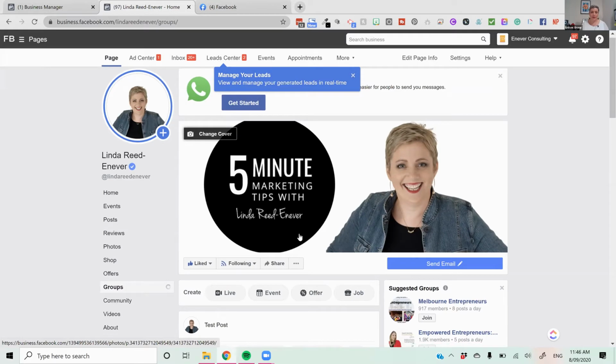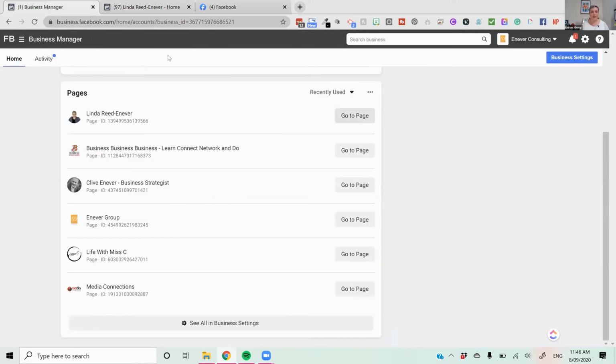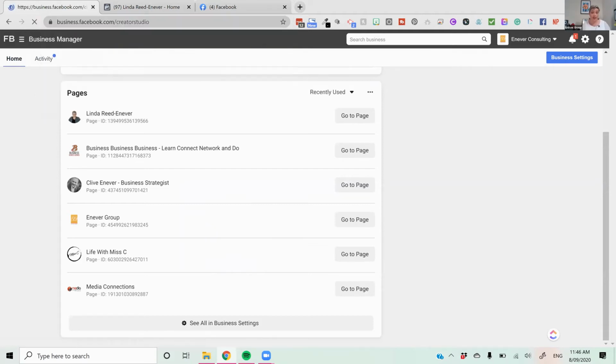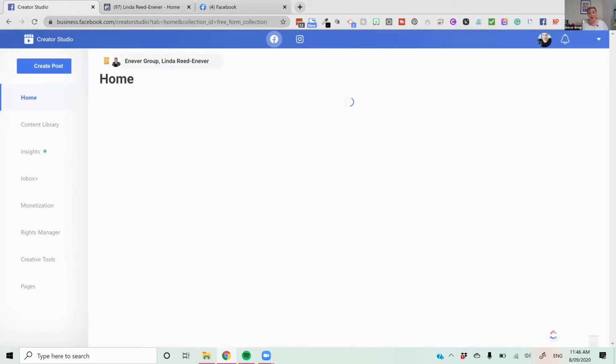It's definitely a bit slower than we want it to be. While we wait for Facebook to catch up with us over here, let's go to the Creator Studio so that you can see it. So Creator Studio is business.facebook.com/Creator Studio. Okay, and that brings you to the new Facebook styling.